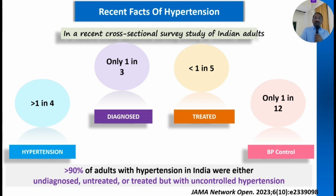But what about the diagnosis? Diagnosis is only 1 in 3. So that means a lot of people are undiagnosed. They are living with hypertension without knowing it until they get complications. And even after diagnosis, not all people are on treatment. Only less than 1 in 5 people are on treatment, in spite of knowing that they are hypertensive. And after getting treatment, very few people are in control. Only 1 in 12 are in BP control.